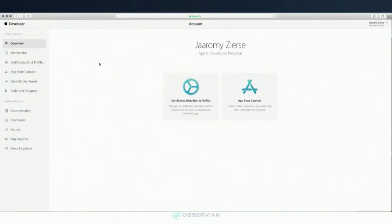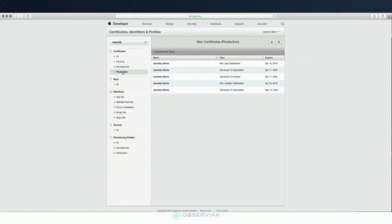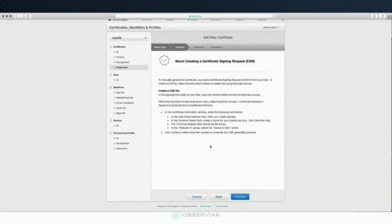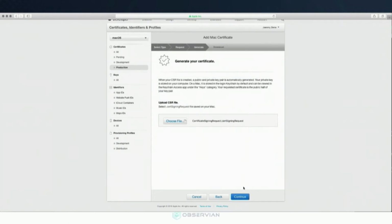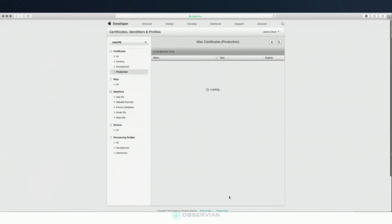So here's another quick demo of that entire process. So this is at developer.apple.com. And so you go to production and you say, I want to create a brand new certificate. The one you want specifically is developer ID out of all of these choices. And then you want developer ID application out of all of these choices. And you need to have a certificate of signing, and those instructions right there are really good about telling you how you do that. You create that on your own machine before you get to this point, and then you choose that file, and you just say, okay, you continue, and then boom, you have your certificate, and you can download it.